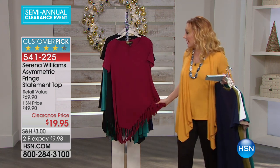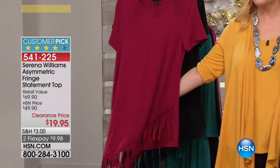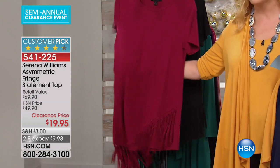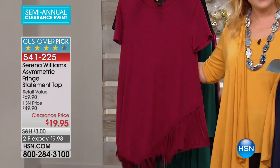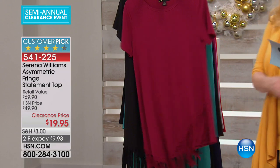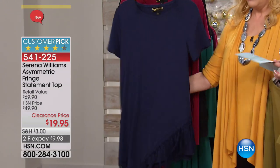This is just a flattering, comfy top. You're going to pop this on in the summer, you're going to pop this on in the winter, it's under $20. You guys are the first ones to see it at this price. The retail value on this is $69.90. We originally had this on air for $49.90, very popular, and we have a few left, so that's why we're doing clearance. There's that fabulous navy.